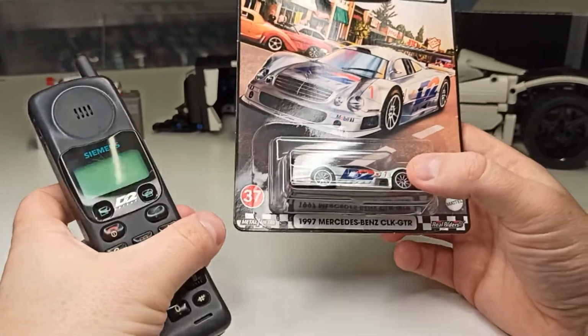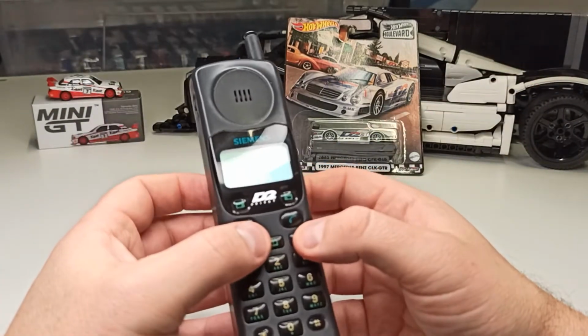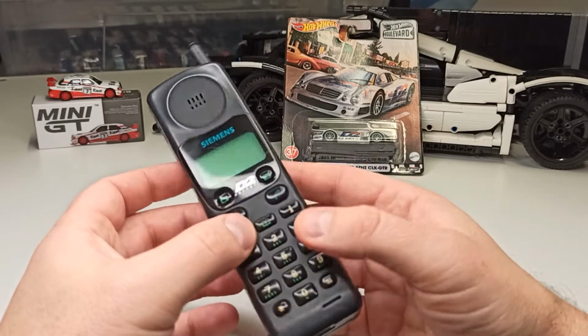So D2 Privat back in those days was a mobile provider or mobile operator. It doesn't exist anymore. It was bought or taken over by Vodafone.